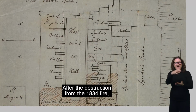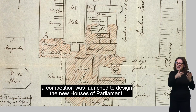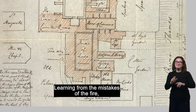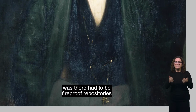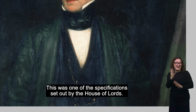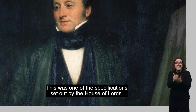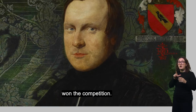After the destruction from the 1834 fire, a competition was launched to design the new Houses of Parliament. Learning from the mistakes of the fire, a compulsory part of the design for the competition was that there had to be fireproof repositories for the archives and books. This was one of the specifications set out by the House of Lords. Charles Barry, with assistance from Augustus Pugin, won the competition.